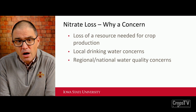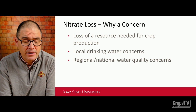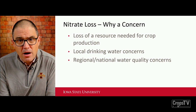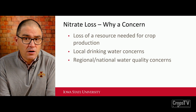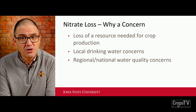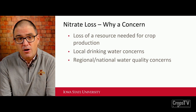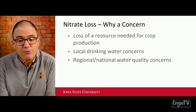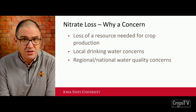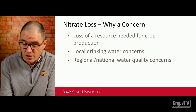Then there's also regional or national water quality concerns. And what I'm thinking about here is the hypoxic zone in the Gulf of Mexico. Really, that Gulf of Mexico hypoxia is what led to the Iowa Nutrient Reduction Strategy. So in 2008, the Hypoxia Task Force developed an action plan and called for states to develop state-level strategies for reducing nutrient loading down the Mississippi River to the Gulf of Mexico.